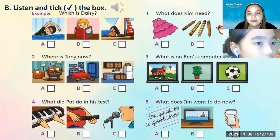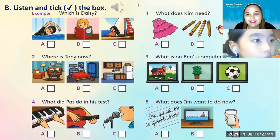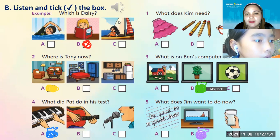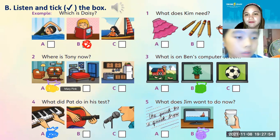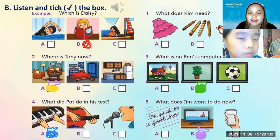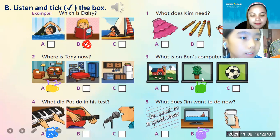Okay, so now, I can see you use different colors of ink. Let's answer. This is an example only, right? Which is Daisy? The answer is letter B. Number one, Mary, what does Kim need? What's the letter of your answer? Letter C. Oh, wait a minute, I cannot see it. Maybe letter C is correct. How about number two? Where is Tony now? He's letter A.